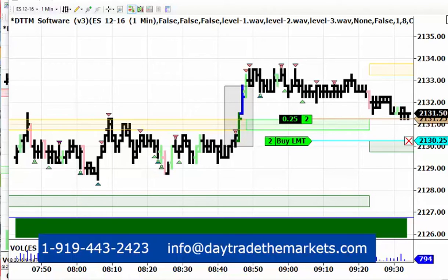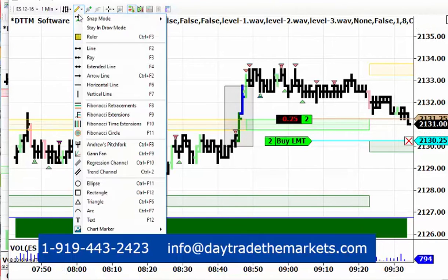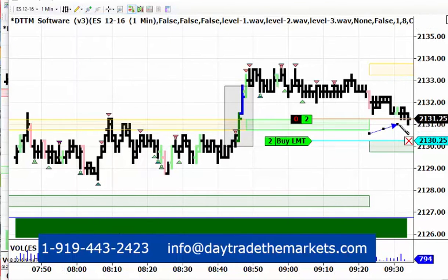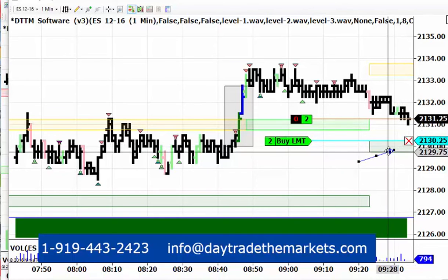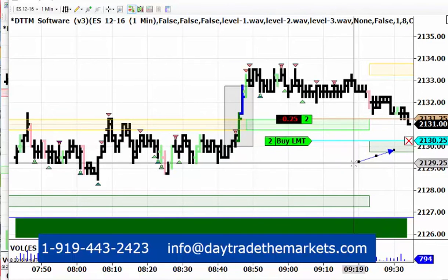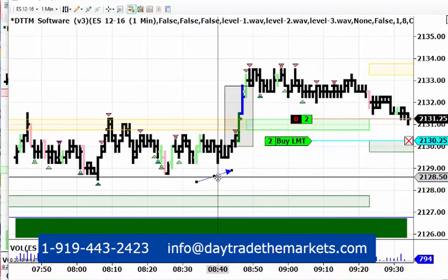Taking a look here at the December contract in Emini S&P, and I've just been filled long here at 2131.25 right here. Let's get the arrow here, and also I'm looking to get filled on another two contracts down here at 2130.25. I'm going to go ahead and place my protective sell stop below this dip over in here.